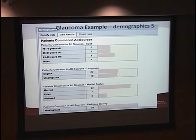And then this looks at patients in common over all data sources. So that's the UPDB and the EDW both, and gives you, once again, the data related to that. Now, in this particular case, unless you're interested in those pedigree data, then I would suggest that you just go to the EDW and find it, because you're not going to find that much in UPDB.